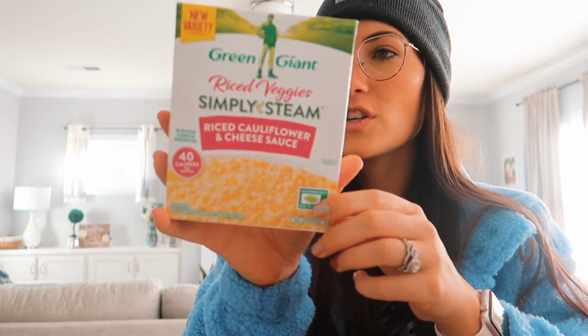Hoping it's really delicious because that would be such a nice option instead of a carb. Oh, this is so tiny. I don't think I realized it was this little. This is the Green Giant Riced Veggies Simply Steamed Rice, Cauliflower, and Cheese Sauce. That sounded so good. I think you just microwave this, and the cauliflower is already in the cheese sauce. This whole container is 70 calories, which is kind of making me wish I had gotten a bunch of these because you could literally eat like 5 of them.